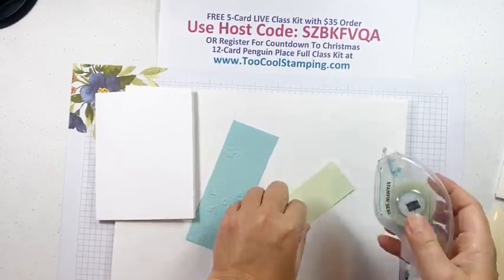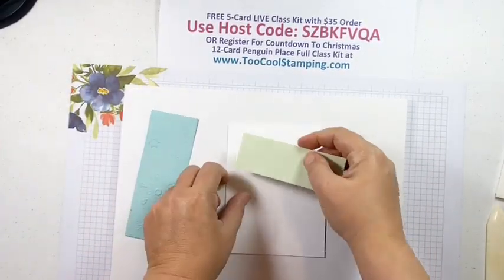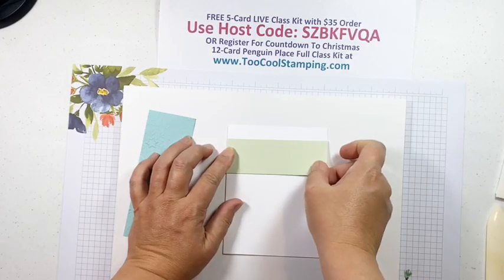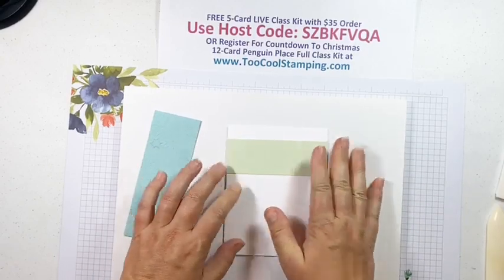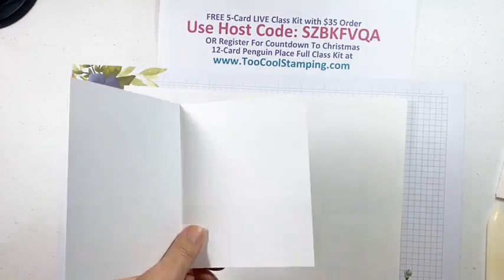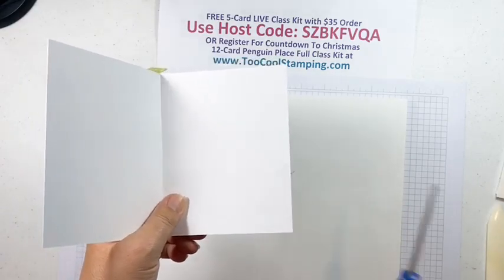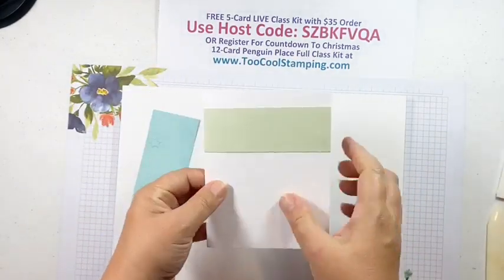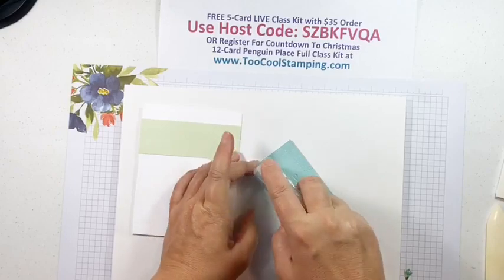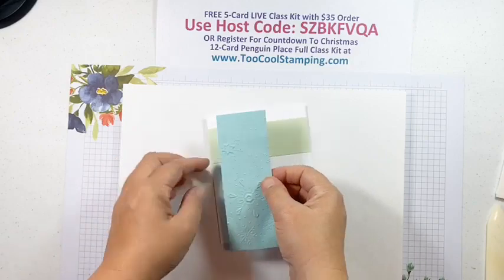Now this first card that we're doing is going to be one of the Countdown to Christmas cards, as well as one of the 5-card kits. So all the things that I'm going to be demonstrating to you today will be part of the 5-card kit, and the first 3 are going to be part of the design. The layouts are going to be part of that Countdown to Christmas. You'll see what I mean in a little bit. All right, so here's our first piece. We'll put our embossed piece over the top here.